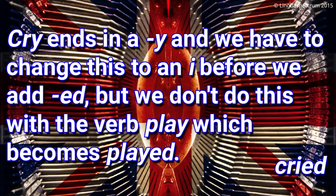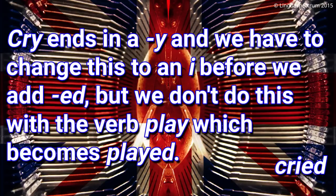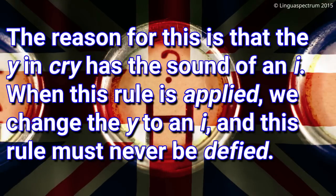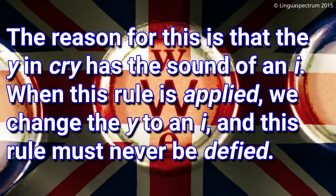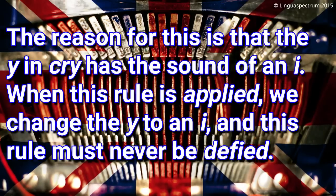Cry ends in a y, and we have to change this to an i before we add ed. But we don't do this with the verb play, which becomes played. The reason for this is that the y in cry has the sound of an i. When this rule's applied, we change the y to an i, and this rule must never be defied.